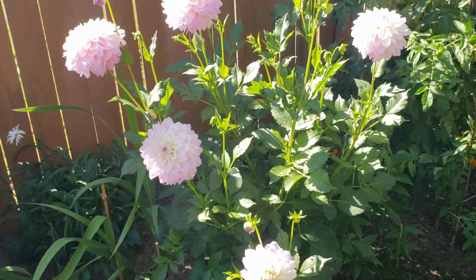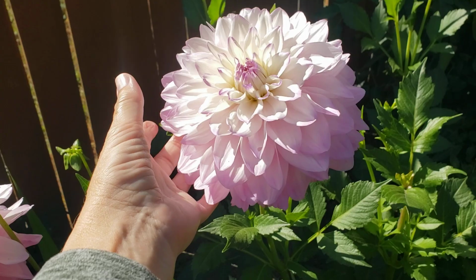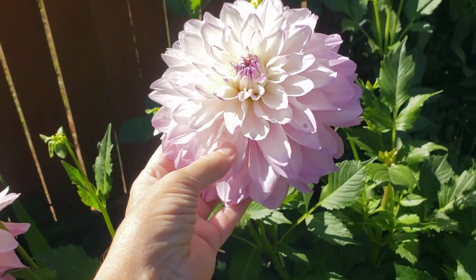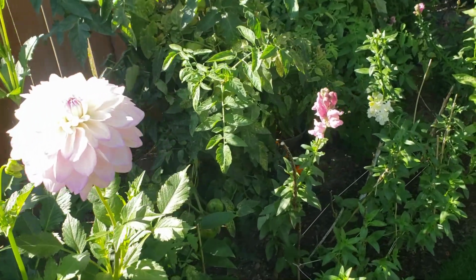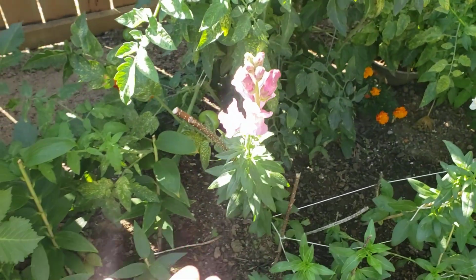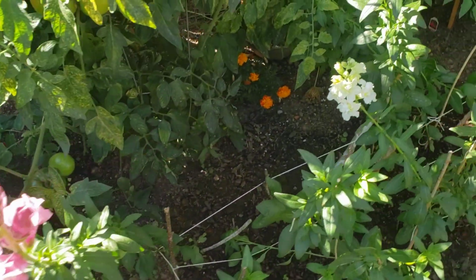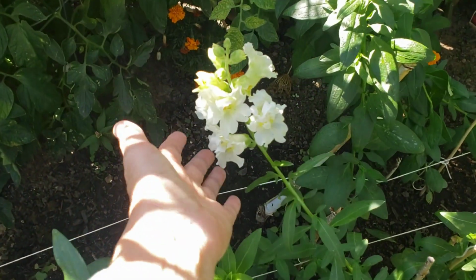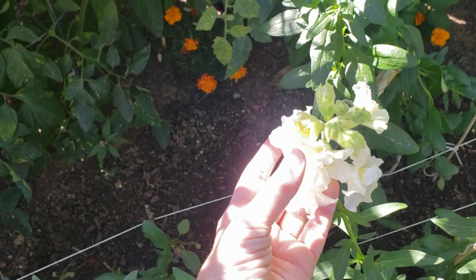They'll be beautiful. Look at this. Look how big these are. Aren't those gorgeous? Fun making bouquets. And some of my snapdragons, they're getting really tall, so the rain's going to be hard on them too. Here's Potomac lavender. And here is one of my favorites, Madam Butterfly Ivory.